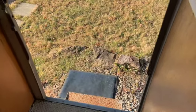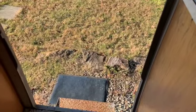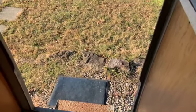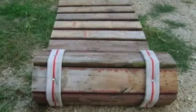We have an old mat out here right now, and I'm wanting to make a wooden mat, almost like a deck that you can roll up, to put out here so that we can step in and out of the Airstream. We've also been given a pink flamingo mat by my mother-in-law that we're going to be putting out here.